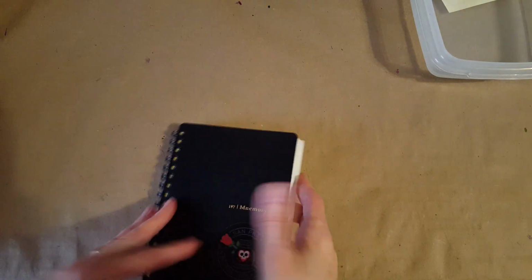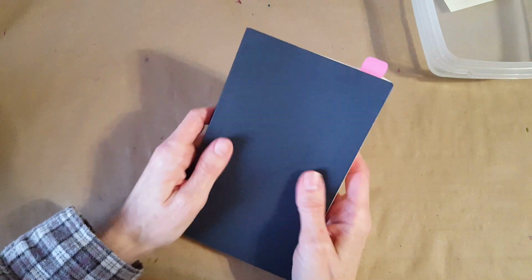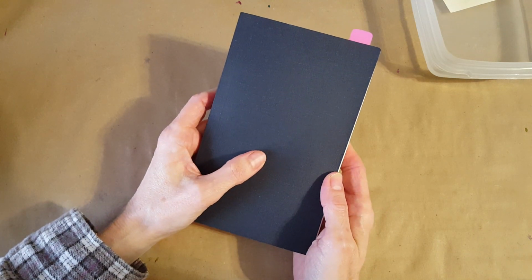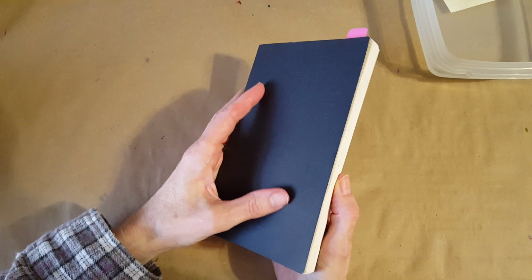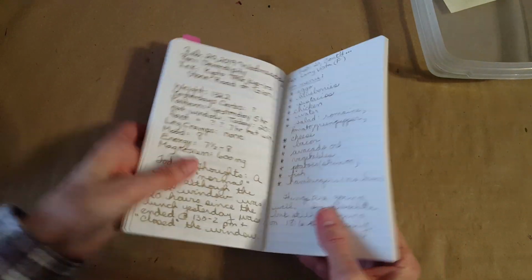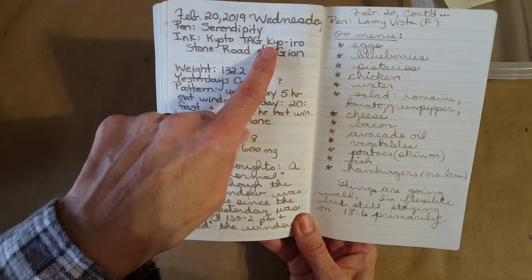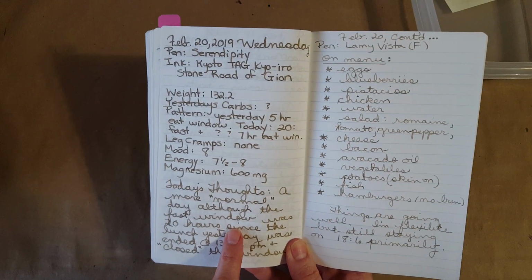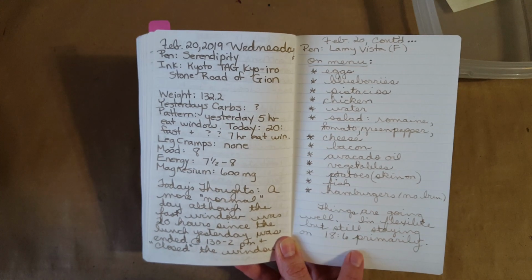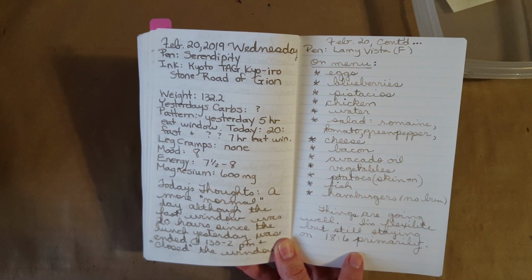So, one more notebook, and that is the Cafe Note that I'm still using by, it's either Nanami or Nanami, and now I'm not really sure how to say it, paper company. This has got Tomoe River paper in it, and a lined grid. And on the left, here it is with the broad Serendipity Yo-Wo nib.